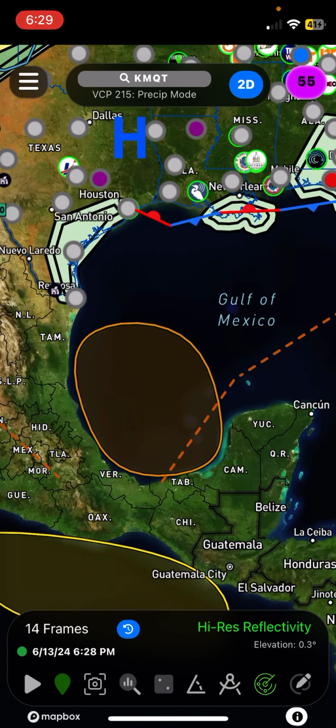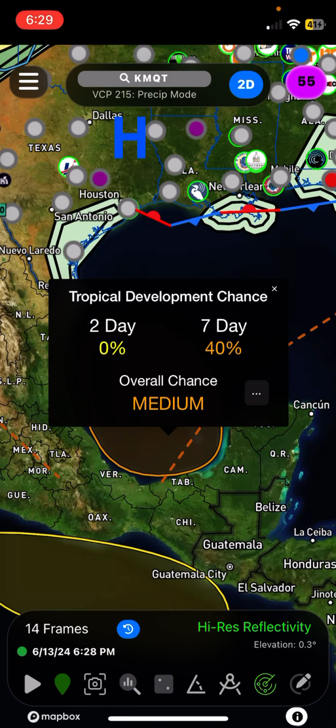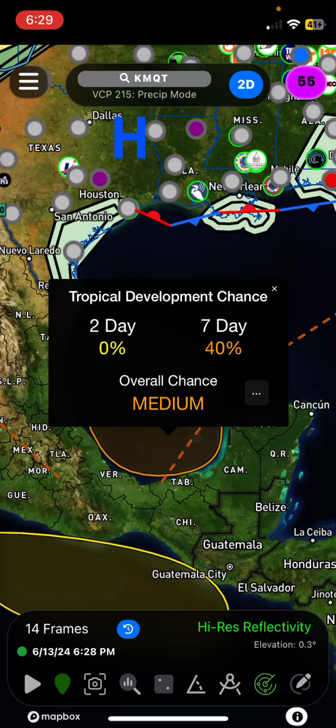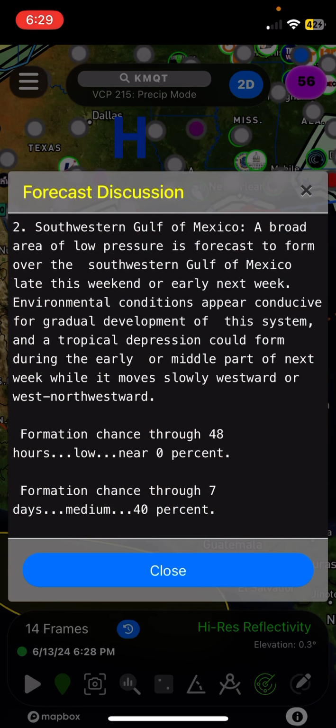Alright, now for the meat of this video: our system over here. In 2 days, this has a 0% chance of forming, and in the next week, it has a 40% chance of forming. Overall, its chances are medium. This is the first medium chance that we've had of this entire tropical season so far. So let's go into the discussion here on the system.